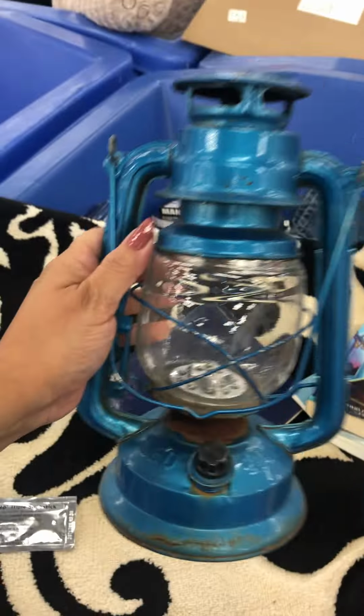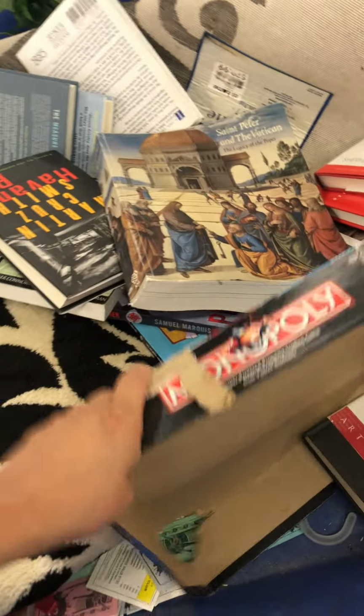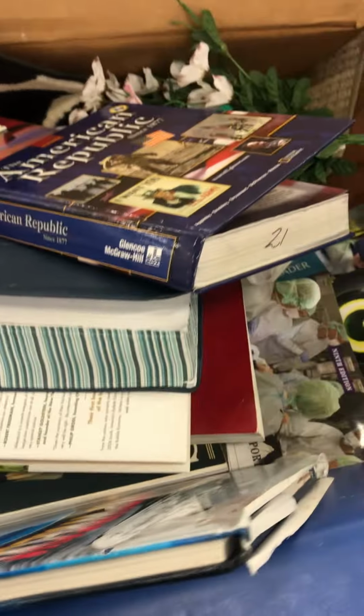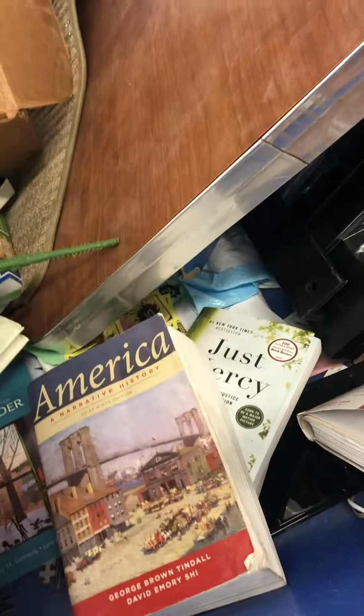Look at this map. Battery operated. Not vintage. The Monopoly is tore up. Look at all the pieces. And all the pieces are down here. That's what they do to the games. I usually pick up the little tokens, but I don't even see that. So I'm not sure.